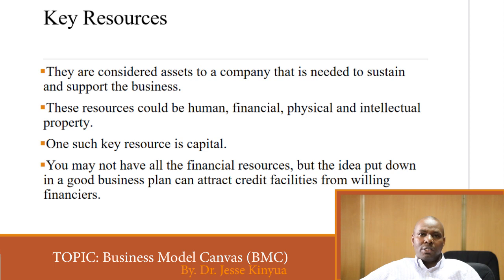Maybe you have some intellectual property because your product may have come through innovation, and maybe you have patented it, and therefore that will give you a competitive edge because you'll be able to produce your product for some time. So one such key resource is therefore capital, because you need capital to be able to roll out your business, to be able to offer that service or manufacture that product.